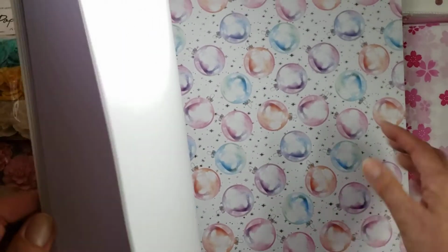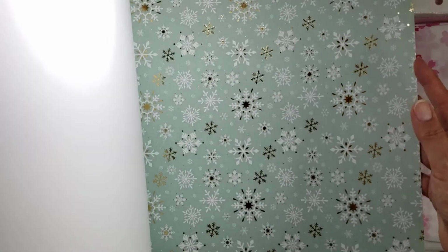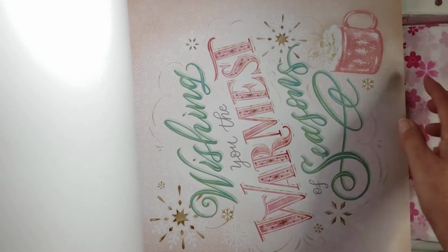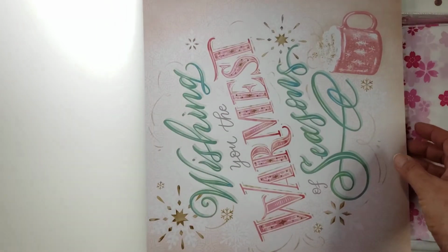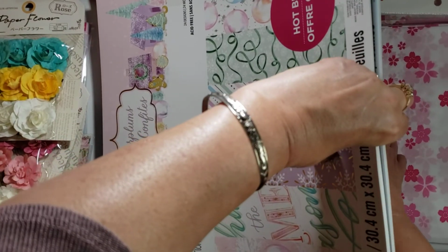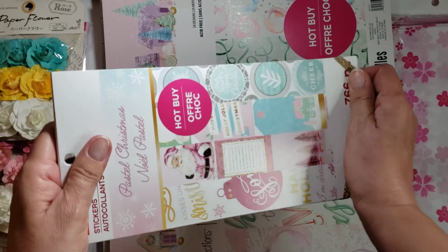Okay, now I'm gonna move it this way. Pretty snowflakes. Love all the gold. And I guess I could fussy cut the cup out. Okay. And then, because I didn't spend enough there, I found they have these sticker books.